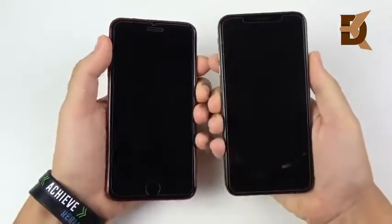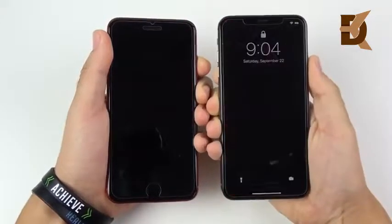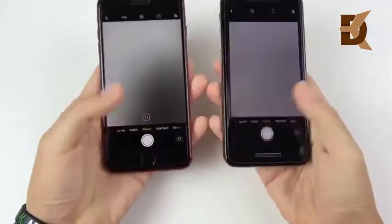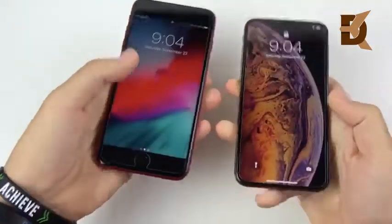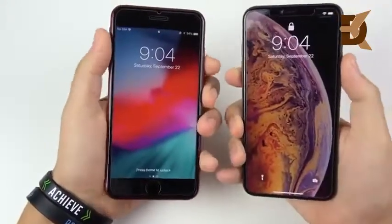But let's go ahead and see which one does respond first on the lock screen. You can see no differences here, and they're both very quick. Let's go ahead and check the cameras. And you can see it looks like the 8 Plus was a little bit ahead. Let's go ahead and do that one more time. 3, 2, 1. And you can see the 8 Plus right now ahead of the XS Max.